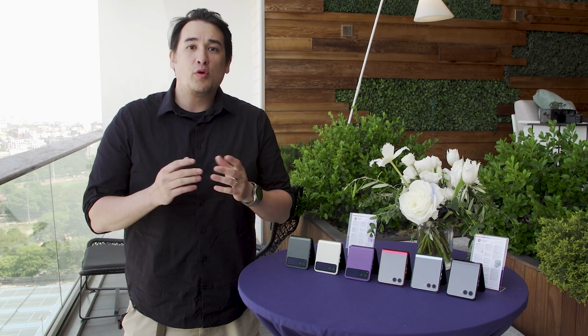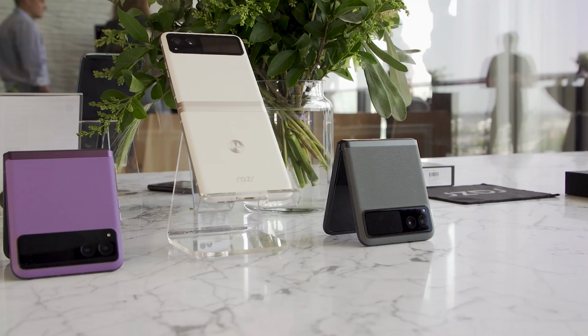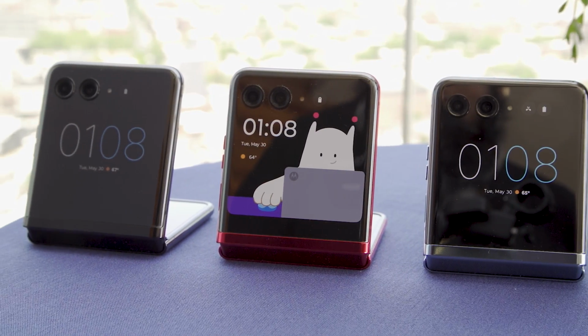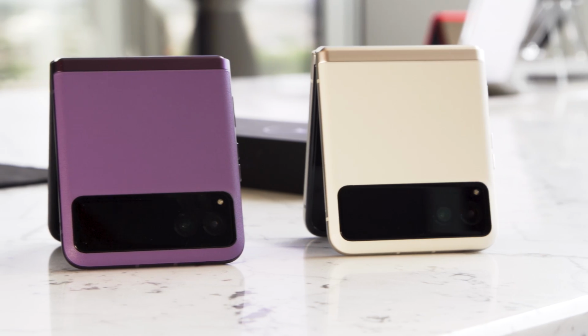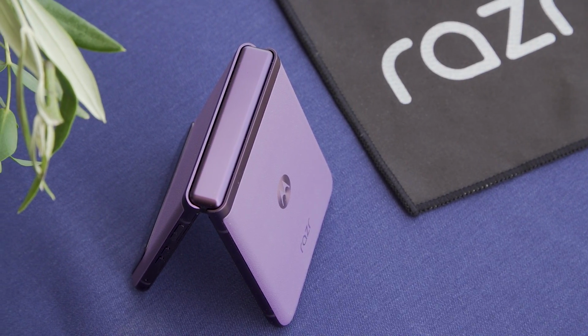So here we are with the 2023 Moto Razr family. Now, as you can see right in front of me, we have the standard Razr, and then over here we have the Razr Plus. As you can probably tell, both models of the phone have the same basic design, the same chassis, and a lot of the same general hardware build to them. But there are a couple of important differences.